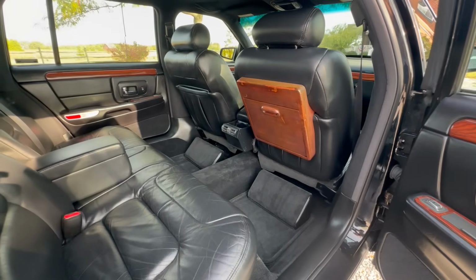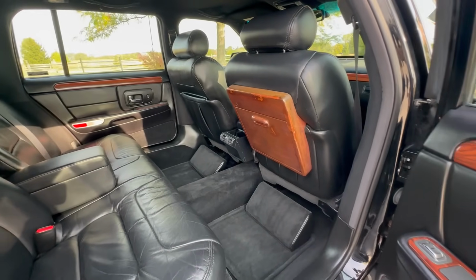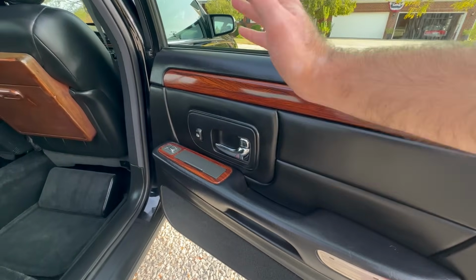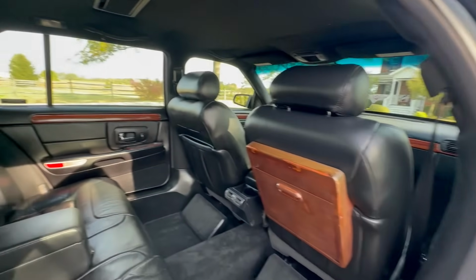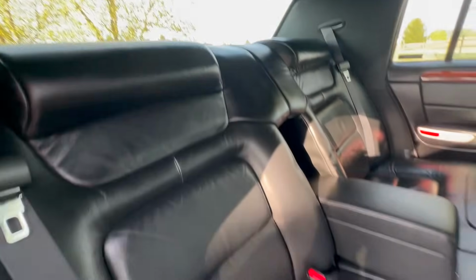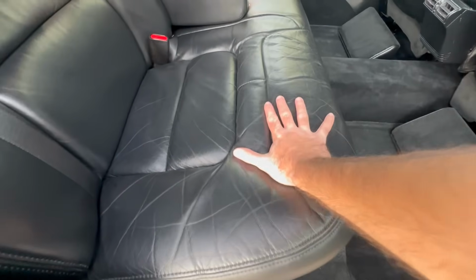Of course, everything else here is still a very black interior. You do have the nice leather on the doors, which does feel good, and a cigarette lighter, of course, because this is built in the 90s. Vanity mirrors above, lights, all that stuff. But again, just very poofy, nice seats.